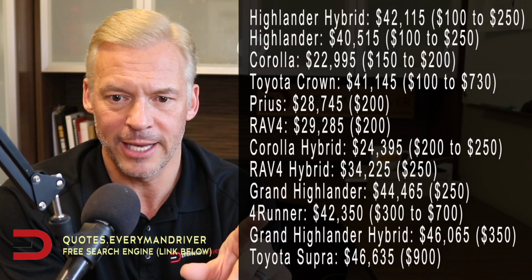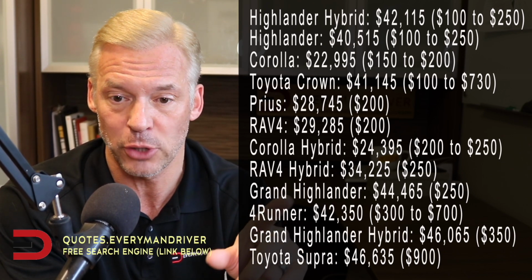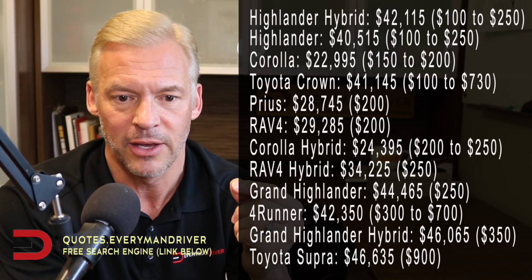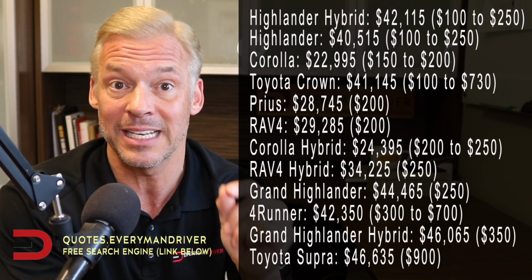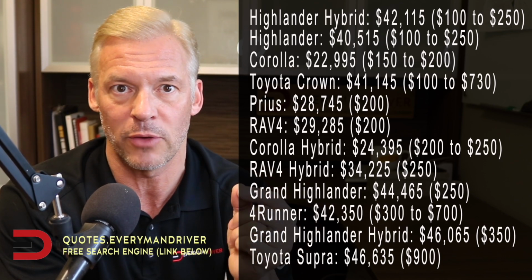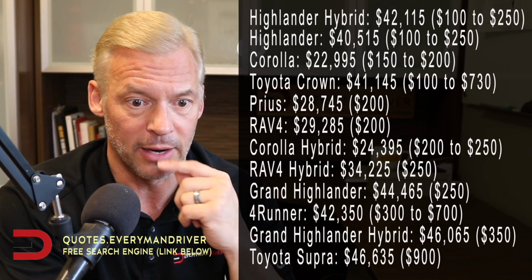Here are some notable changes. GR Corolla and Sequoia models were notable for seeing an increase of $400 over MSRP from last year for 2023 models, while the Sienna minivan faced a $500 price hike compared to last year. The Supra had the biggest significant increase, rising by $900 if you want a 2024 Supra. Now, according to this bulletin, this should be taking effect in January or February of this year.